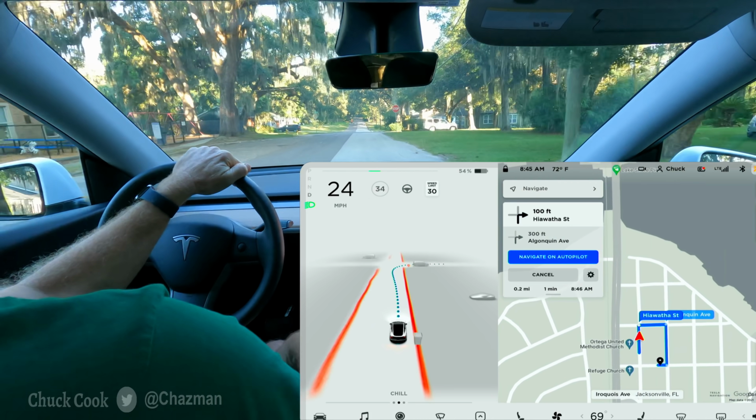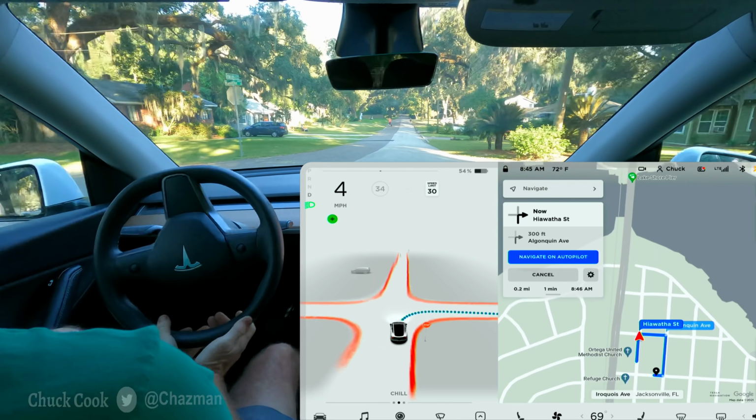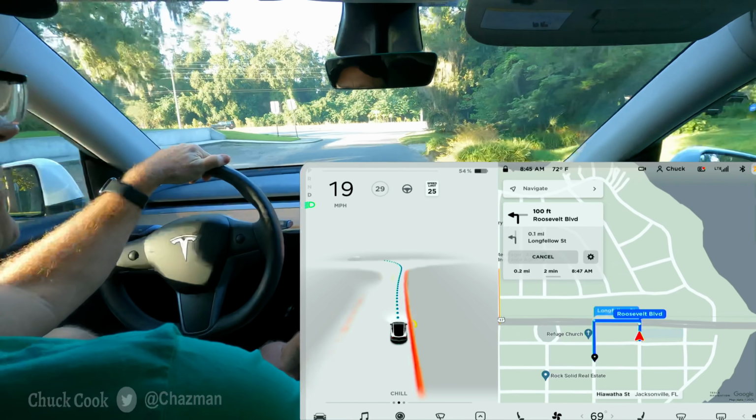Hey YouTube. So I'm going to try some forward-facing unprotected left turns today. It's about 8:45 in the morning. Kind of got a low sun angle. It's kind of a little bit of a pre-rush hour. Not too bad.